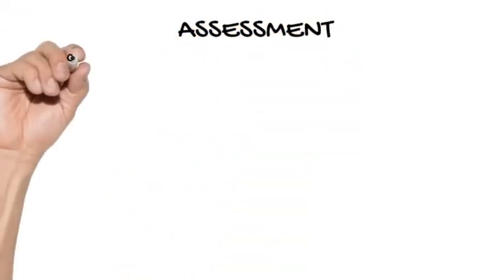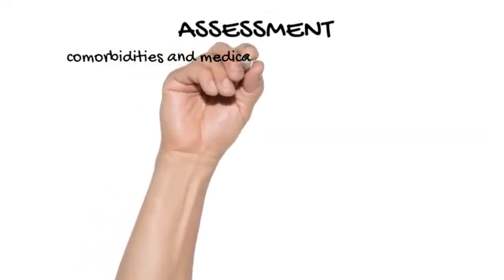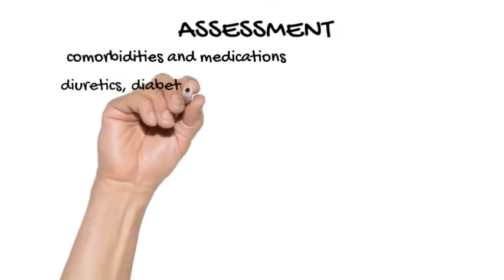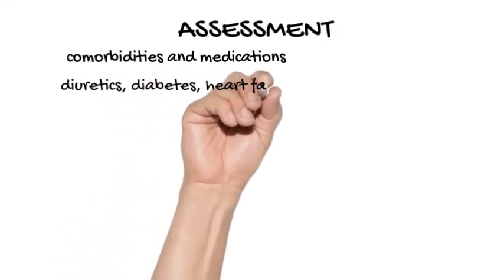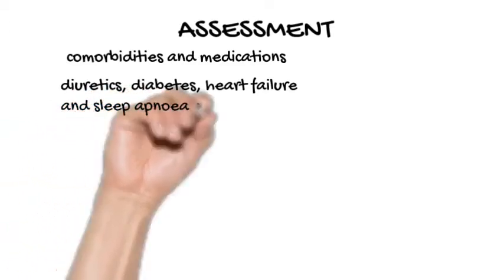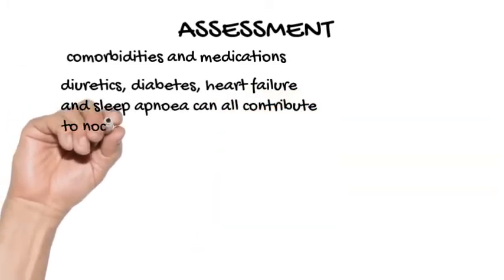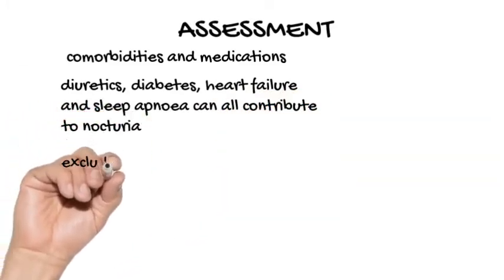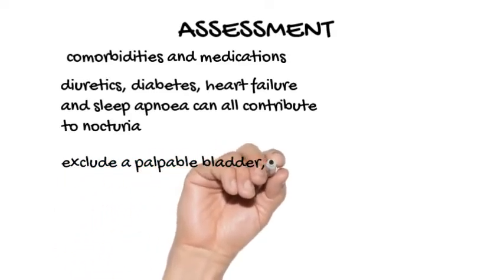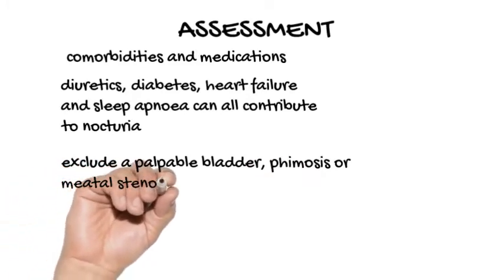Assessment. A comprehensive history is essential and should include questions about the comorbidities and medications that can affect LUTS. For example, diuretics, diabetes, heart failure, and sleep apnea can all contribute to nocturia. Physical examination should include the genitourinary system to exclude a palpable bladder, phimosis or meatal stenosis. Digital rectal examination is useful to estimate prostate size and to exclude obvious abnormalities suggestive of malignancy.